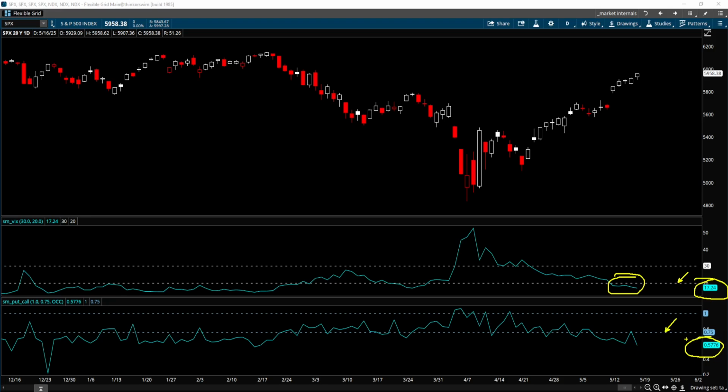Remember when we say when it is up above 0.75, then we see market participants getting a little bit nervous and starting to put on hedges to hedge their positions. And when it gets above 1, then they're going to get quite bearish and start buying puts, betting on the downside. Right now, it is below 0.75 and it is down at 0.57. So they are quite bullish and they are buying calls to bet on the upside.